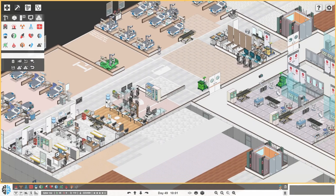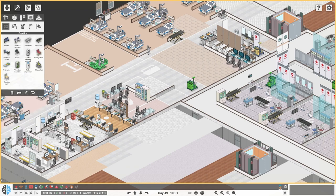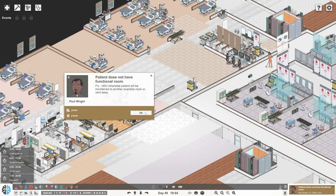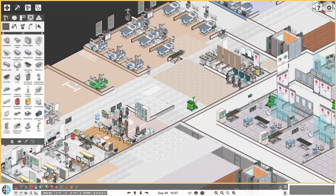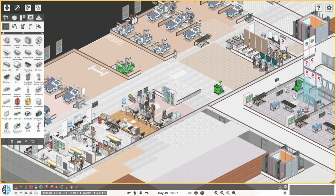Oh, right. Okay. So, door-wise, let's delete the door. We just go into here. We just tell you. We can't. If we just move time on. Oh, someone's a specialist. Yay. Right. Patient does not have a functional room. Okay, so that's good. Marvellous. Excellent. Right. So now, just put in use. That's a functional HDU, so that's good, that's fine.